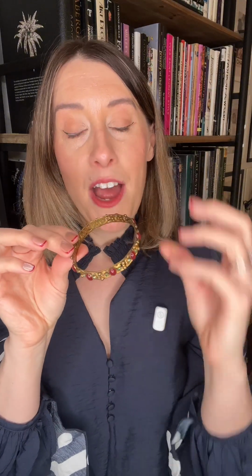And there, I'll just hold it up to the camera so that you can see it in more detail, and you can see the sparkle from those green stones too. So yes, this is circa 1910, so the end of the Art Nouveau era and the dawning of the Art Deco era, made from around this time.